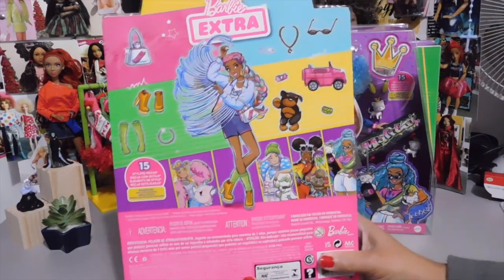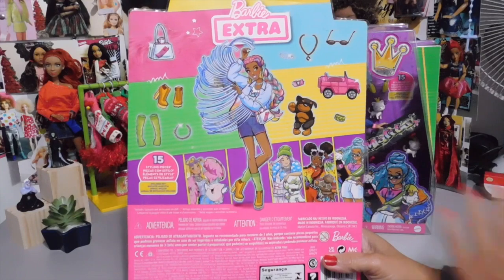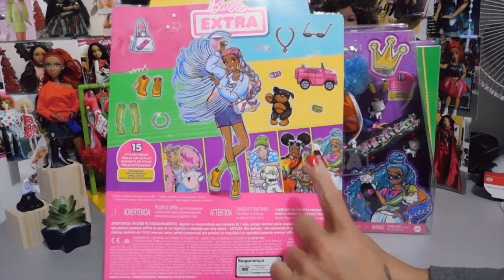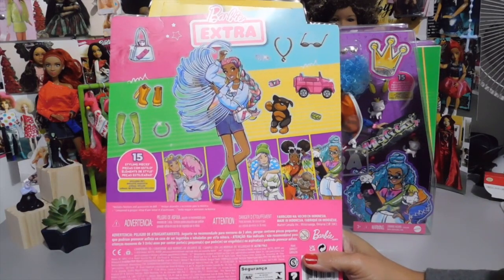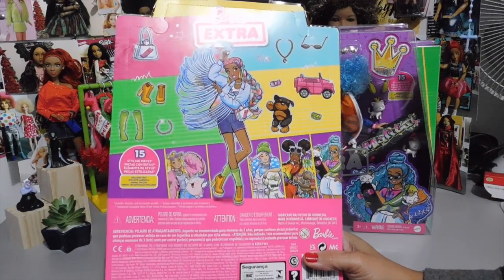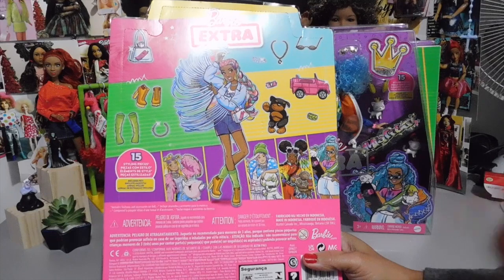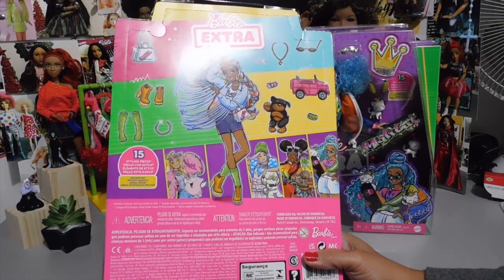Here is the back of her packaging. And again, you get a shot of all the things that she comes with. 15 styling pieces. This is the diva that everybody ran for. The one that has the shine bright glasses. I love her. I love them all. But she was not my favorite of the 5. She was just not. But she is sold out on Walmart.com. Sure, she'll be back in stock. And then I'll be definitely ready to get her.